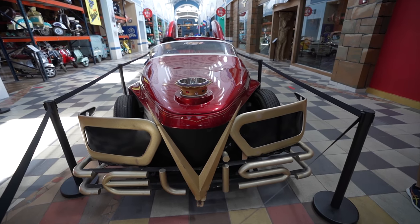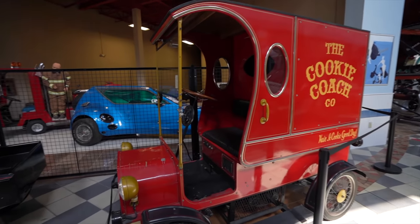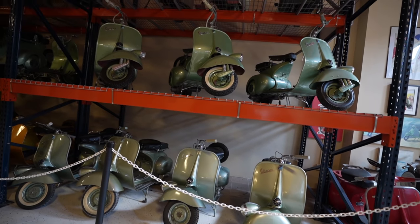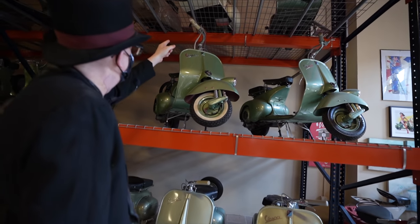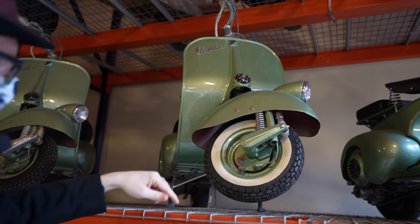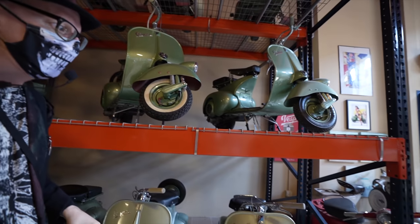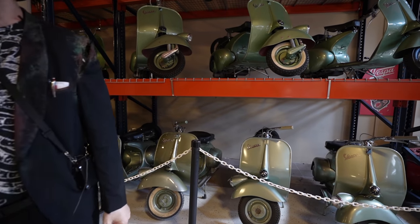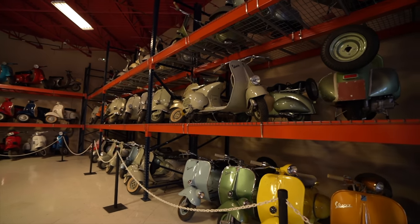That is so, so cool. The cookie coach, what? I want the cookie coach. That's amazing. These are all 1950s decade Vespas. Most of them never driven. Factory fresh, with the plastic on the handlebars, never gassed up, never sat on, original tires. Wow. And several of them are like that. From 1950 up to 1959, I've seen them here. So there's probably at least a handful of '57s in there.